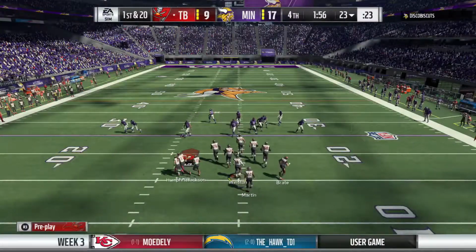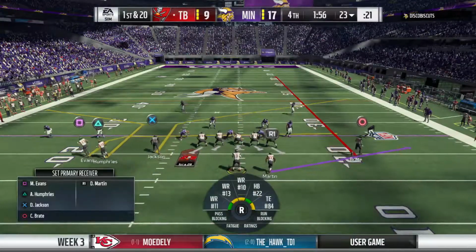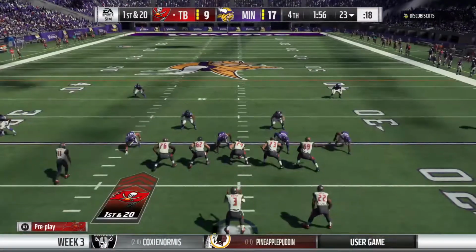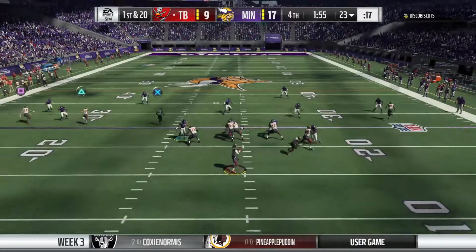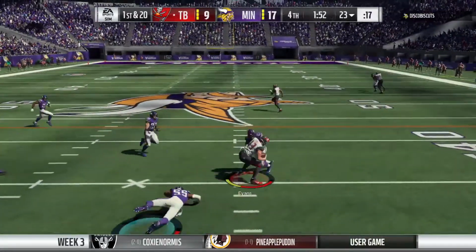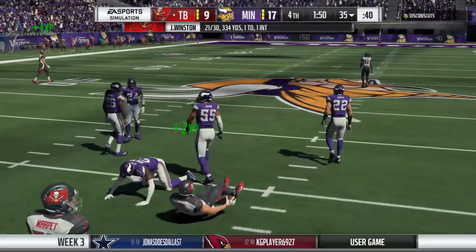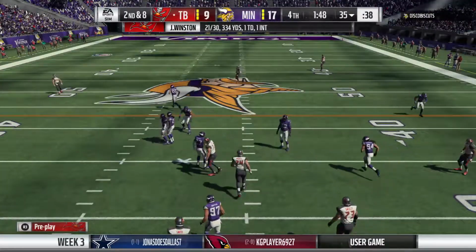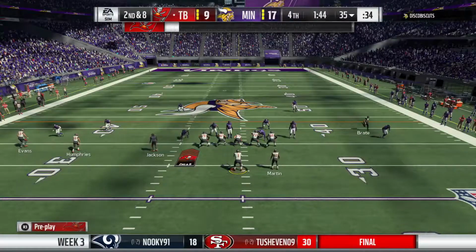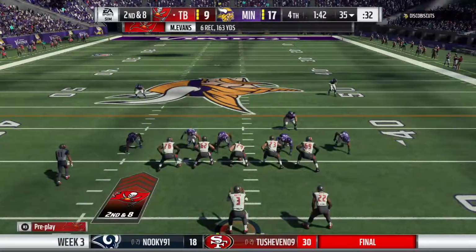Looks like the defense in press coverage here. He'll look to throw. Over the middle, complete. It's Evans. And he's able to take this one up to the 35-yard line. A good pickup after the penalty, 12 yards, and it's second down.